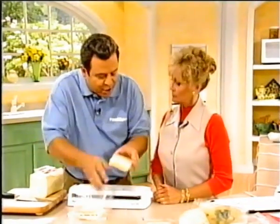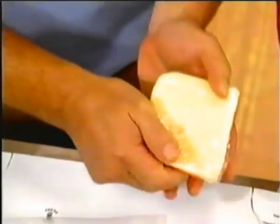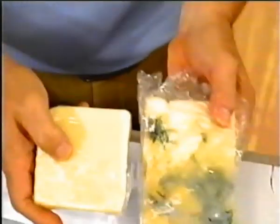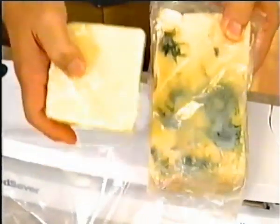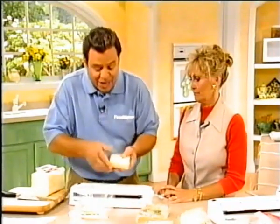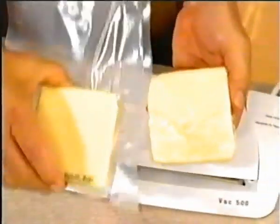You beat me. But you really lost because there's air trapped inside this cling wrap, which means that in the next several months, it's going to turn into this, which is cash in the trash. So you really did lose. You don't have an airtight vacuum pack like we have with the Food Saver.